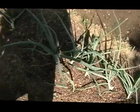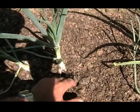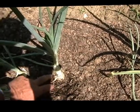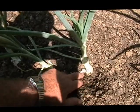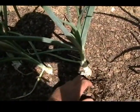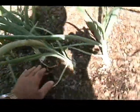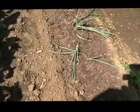And this is my white onions. And these just started out from normal little sets that you buy at the hardware store. And I pulled some of the dirt away from it. And most of them with these leaves. And you can see it's starting to get a pretty good sized bulb. But as long as they're growing, I'm going to let them continue. So, it's a lot better than last year. Of course, I've got a few of them that bolted on me.